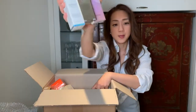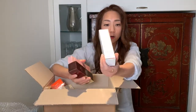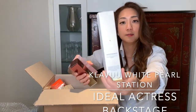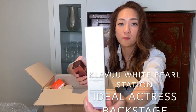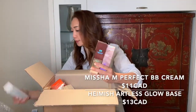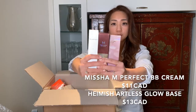For these tone-up creams, this one here was the one that piqued my curiosity because it is the Actress White Pearlization. A lot of the makeup artists in Korea prime the Korean actresses' skin before they shoot their dramas or movies with this cream. There's nothing more than $40. This is probably the priciest one, the Actress cream, at 37 Canadian dollars, which is still pretty reasonable. And all of these are less than $20 actually.